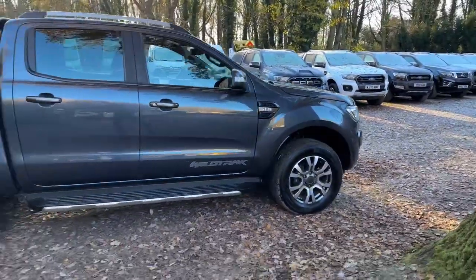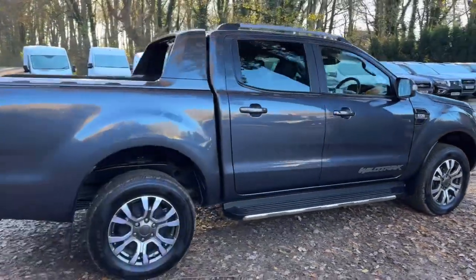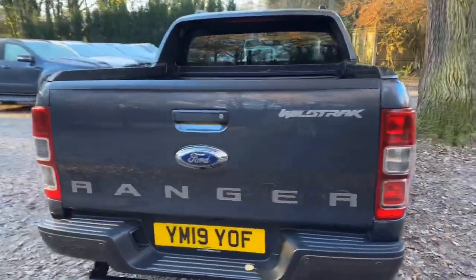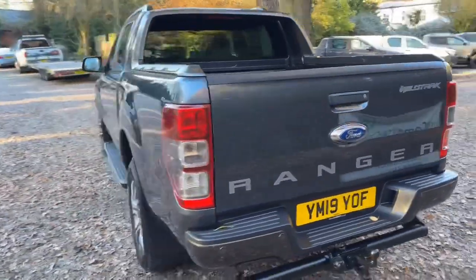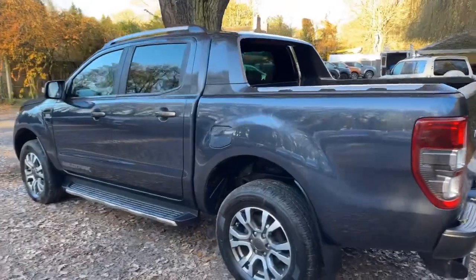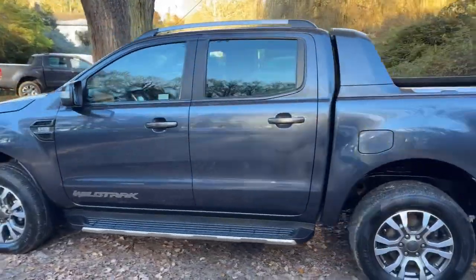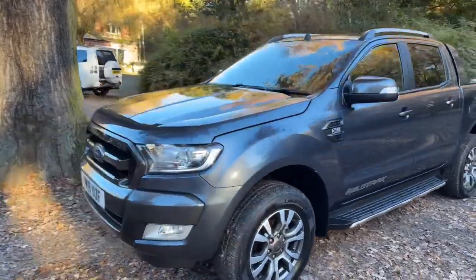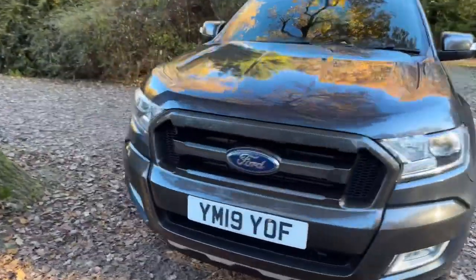So, to summarise the exterior, it's in very good condition. There's nothing massively detrimental on it. It's a couple of little marks. Nothing more than what you would expect to see for a vehicle that's done 70,000 miles. So yeah, nice and clean and tidy. Right, so let's have a look inside now.